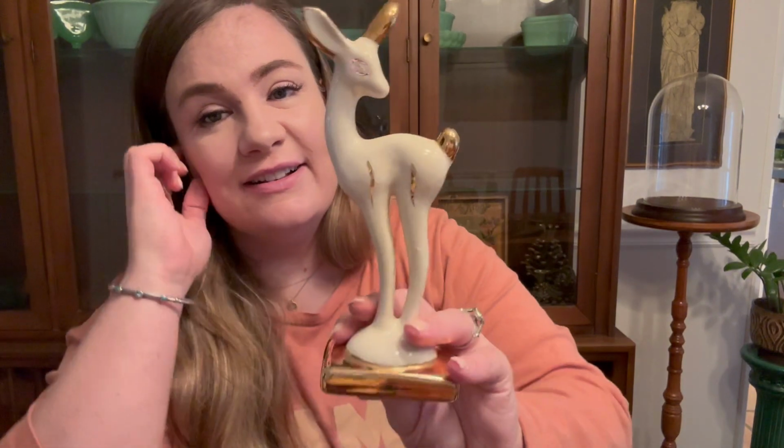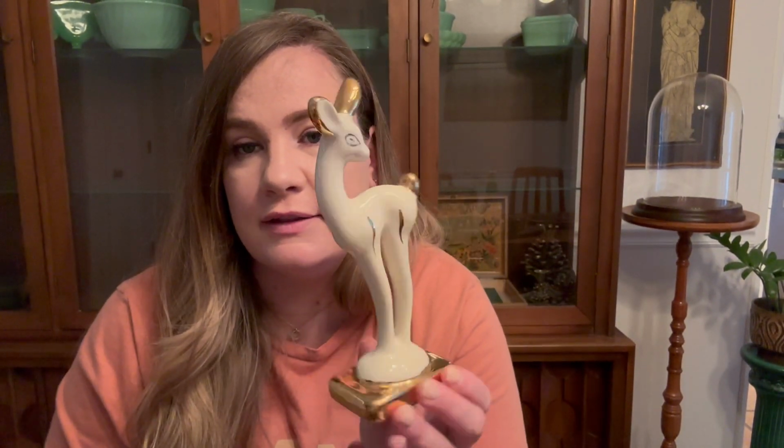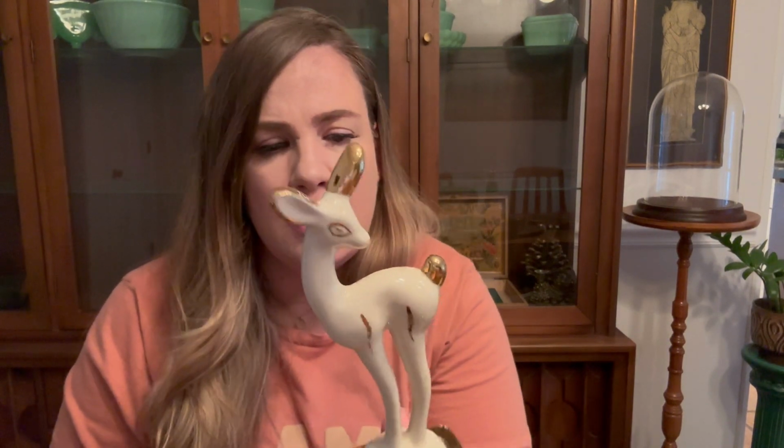Of course, everything's far away where I can't get to it. Boo. I got this little deer. I just thought she was cute. She would be really cute in a Christmas decor, but she's not super valuable, but I just couldn't leave her. She's so deco and just sweet. She was $2.99, I think.